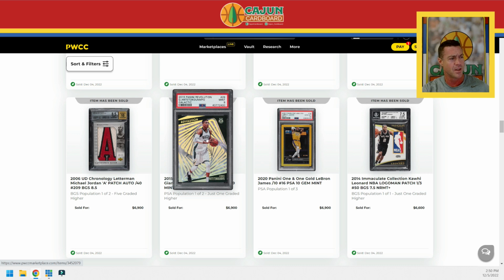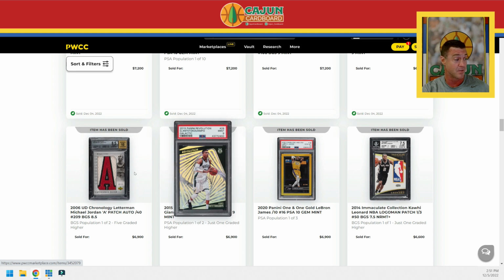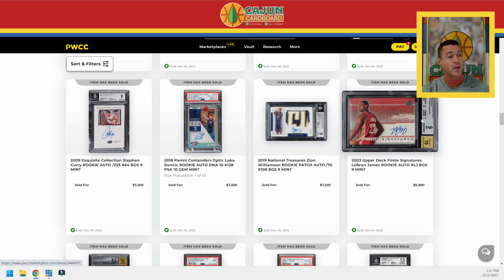That seems like a really high price for that card, 6,900. Galactic Chasers, maybe there's a set collector out there who chased that one. That seems like a really high price for that card to me. Varsity Letterman patch, Jordan with a little autograph on the letter, 6,900. Those are serial numbered to 40.